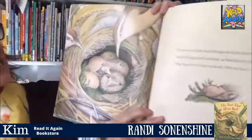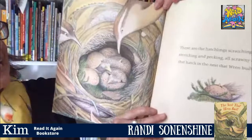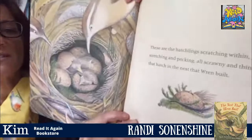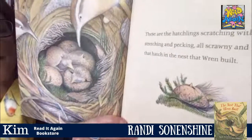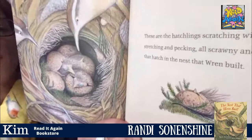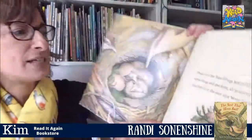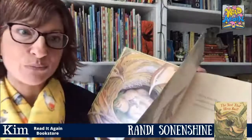These are the hatchlings scratching within, stretching and pecking, all scrawny and thin, that hatch in the nest that Wren built. And the mama and papa both take very good care of the babies. After they're born, they both feed them. And I have a little confession. They're really not that cute when they're born. They're actually kind of scary looking, but they grow so fast that they get cute pretty quickly.